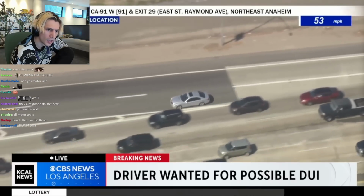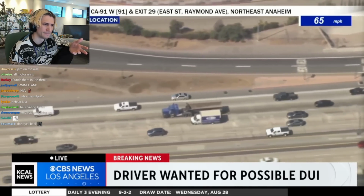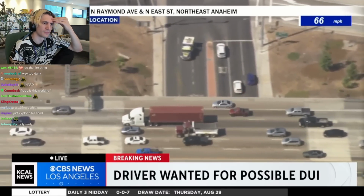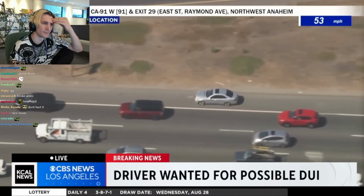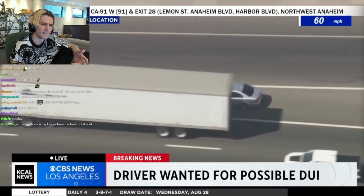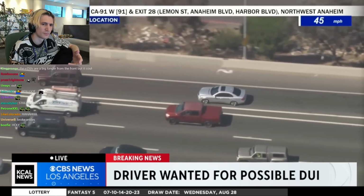Fortunately, not going as fast as he was. As I say that, it looks like the speeds are picking back up as he's got the shoulder to use, going up around 70 miles an hour, and it's just so dangerous as so many of these other cars have no idea that he's coming up racing. This guy's crazy. And anyone just making a quick lane change could cause an accident.